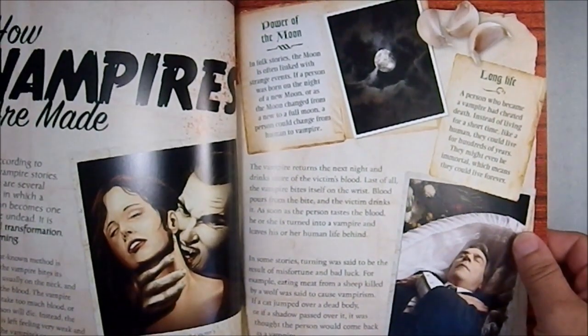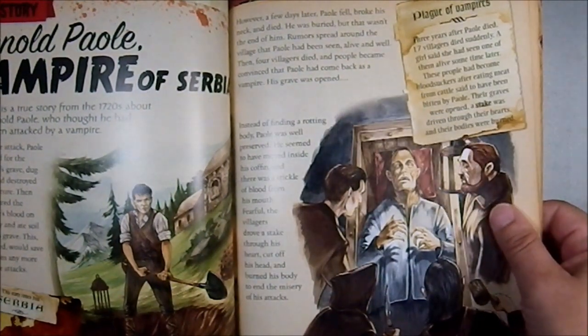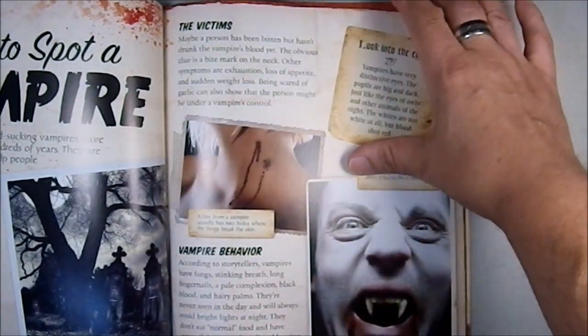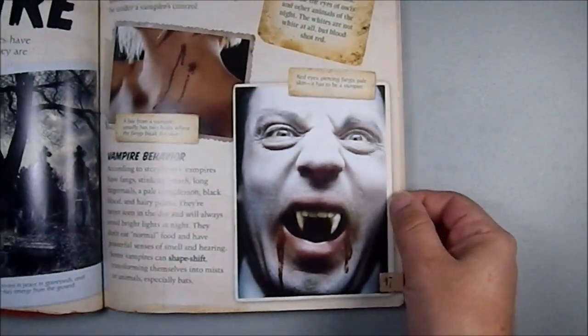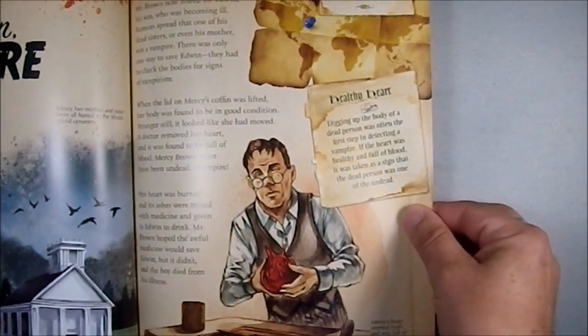Pretty much the only way you can be turned into a vampire is through being bitten by a vampire. Arnold Paole, Vampire of Serbia. How to spot a vampire. That is a good dead giveaway. Mercy Brown, Vampire Child.